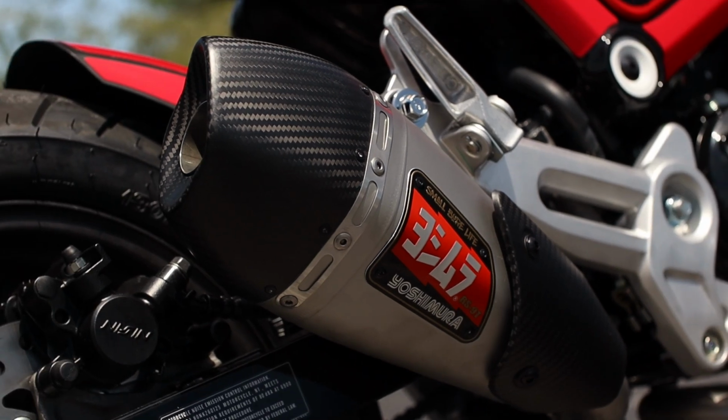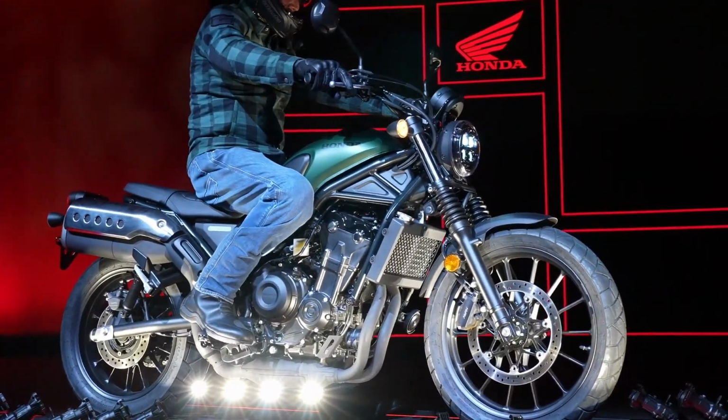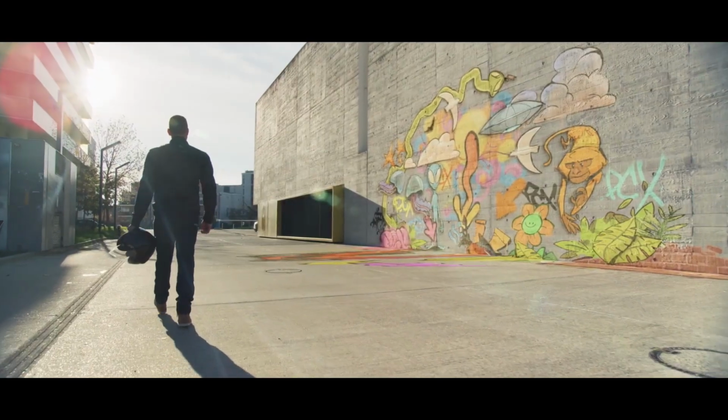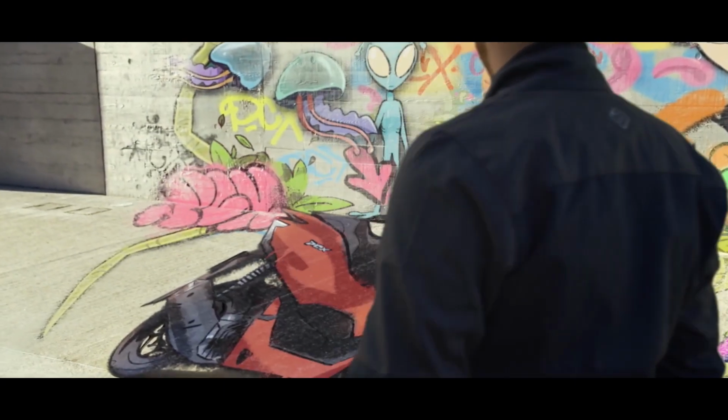Now, before we get into some of the most popular 2024 motorcycles in this announcement, let's dive into the 2024 and 2023 scooters that were just released.